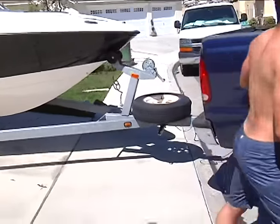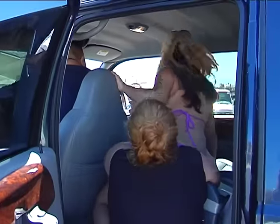Get off this truck, man! I need you to get out of the truck! Move out of here, man! Move the truck! That keeps her in it! You need to get out of the truck!